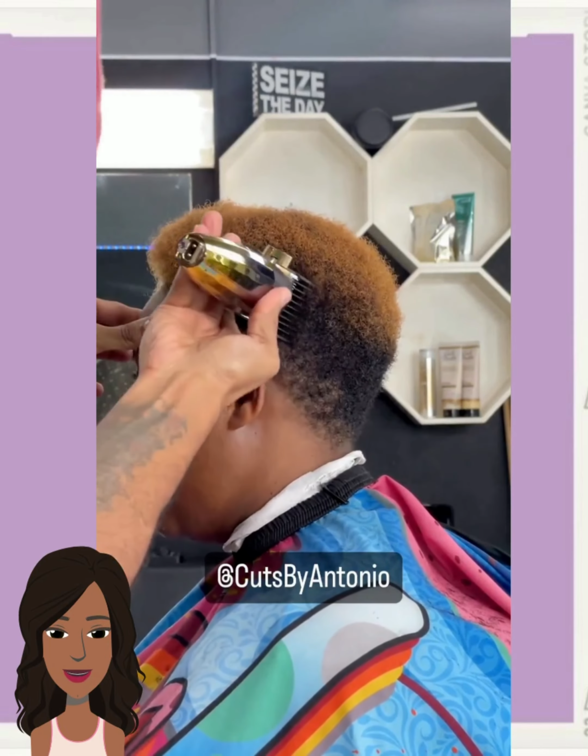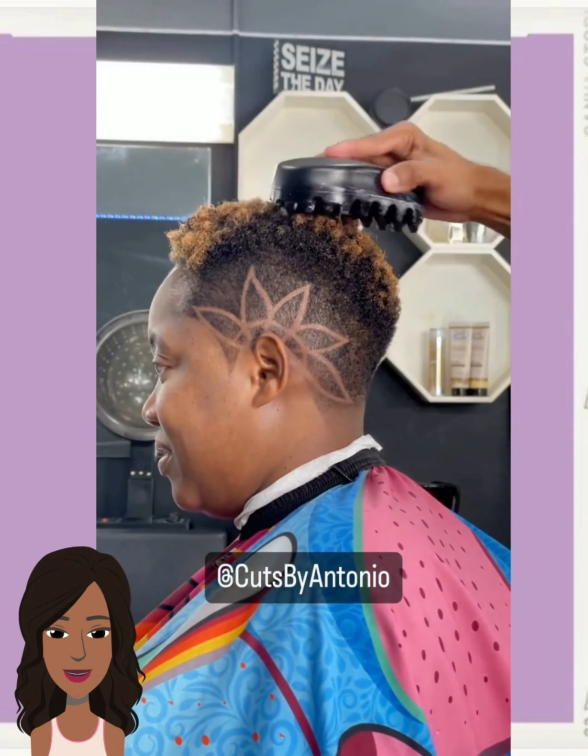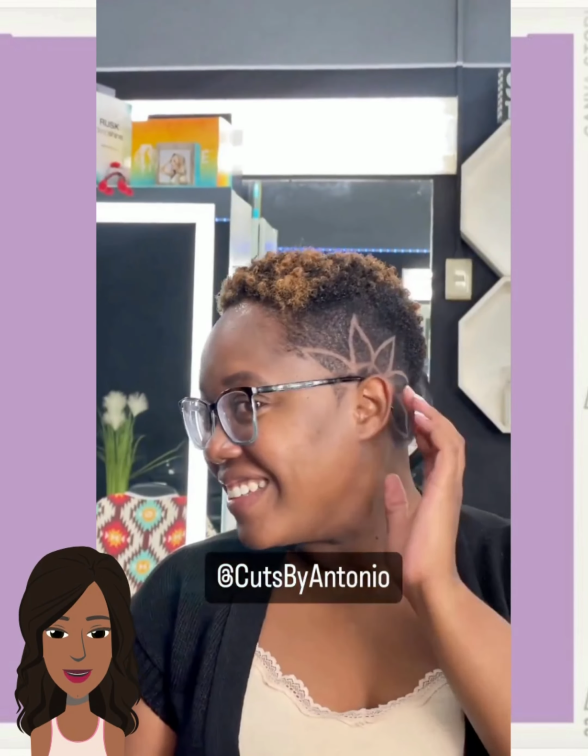All right, and then we move into our last transformation, which is from Cuts by Antonio, featuring this nice tapered cut with that lotus flower design.